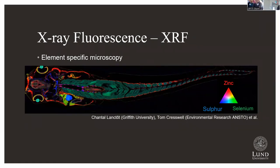So here, this is stuff from the Australian synchrotron. So there's a tadpole, and here they're imaging sulfur, selenium, and zinc in this color coding here, so red, blue, and green, to look at the distribution of these elements in the tadpole.